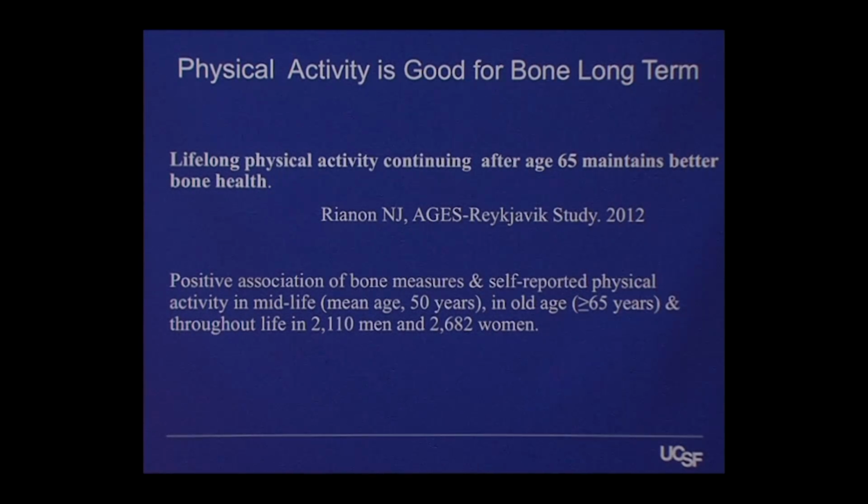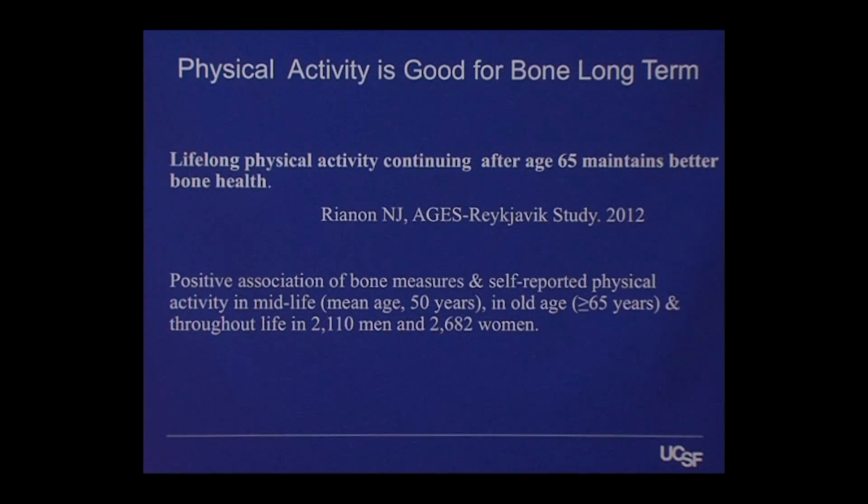This is a study that looked at physical activity over the long term, and lifelong physical activity continuing after the age of 65 maintains better bone health. So starting young and continuing throughout life really is important. There is a positive association of bone measures and self-reported physical activity, not only in midlife, but in old age, 65 and older, and then throughout life. So maintaining that throughout life had the best effect on the bone measures.